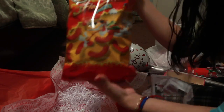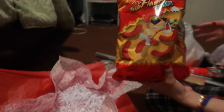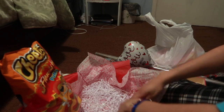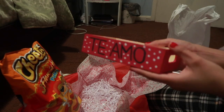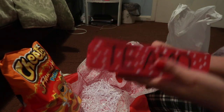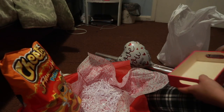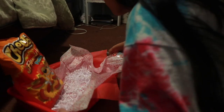His favorite chips, the puff ones, because I know he loves these so much. And then I made him this little DIY box. It says, Te amo, I love you. Oh yeah, I want to add something to it.